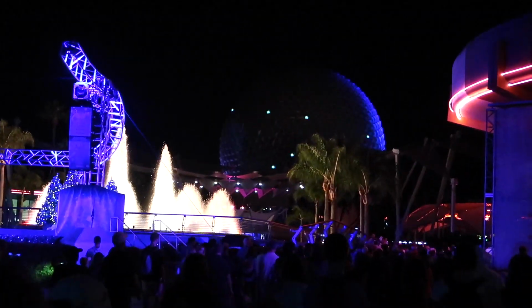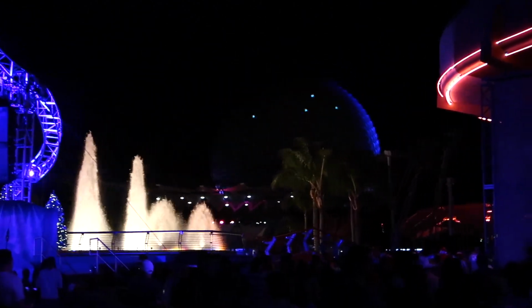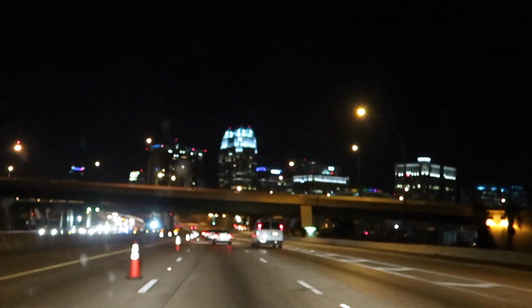45 minutes to get to that spot. The Death Star is giving me messages. It's going off. I saw three fireworks today from Epcot. Hollywood Studios was behind me during Neil Patrick Harris, then IllumiNations, and now this. Man, I love this city.